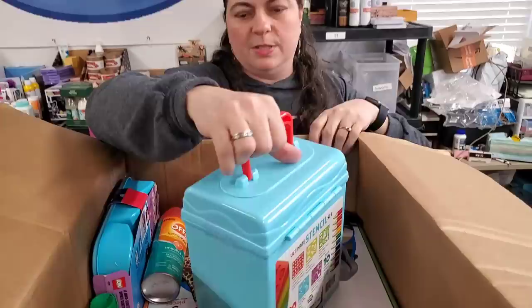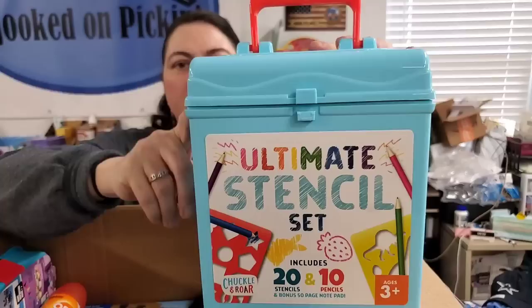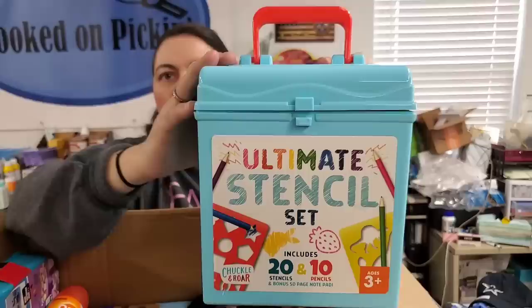What's this one? Ooh, stencil kit. Ultimate stencil set. Includes 20 stencils and 10 pencils. The only issue is our little clasp is broken, but it's still taped on the side. So even though this little metal clasp is broken, everything is still intact. So this will probably be a fire sale item just because of the broken clasp.